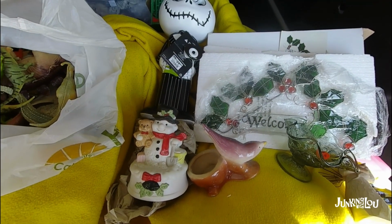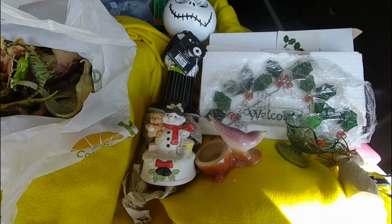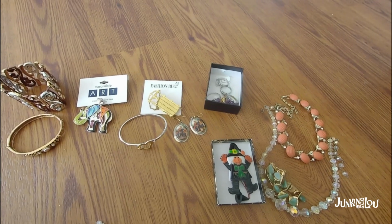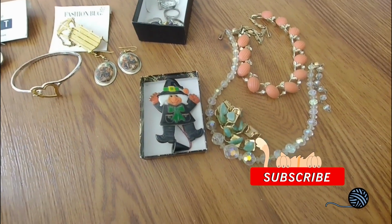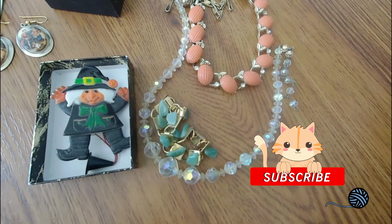But let's go in the house because, buddy, I got a lot of jewelry. So let's go see it. Here's just some of the jewelry that I got at the Monroe County Fair's garage sale that they had here in October. And let's start over here. I got these pieces right here, the witch, and a couple necklaces in that for $3.